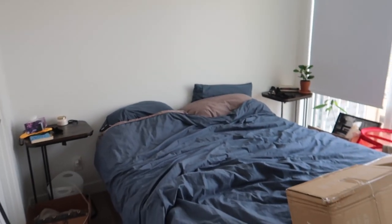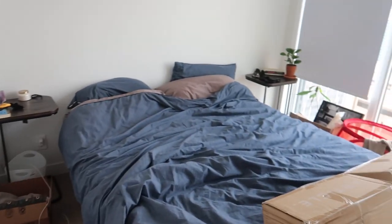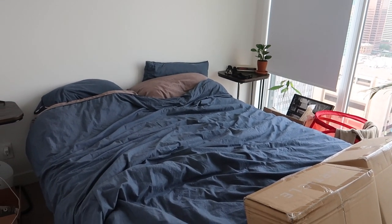While they're doing that though, I wanted to give you a quick look at the bedroom and what we are hoping the vision will look like. Right now, this is what our bedroom looks like. It's pretty plain. There are still some boxes and things that we kind of just haven't unpacked because we haven't had space for it yet.